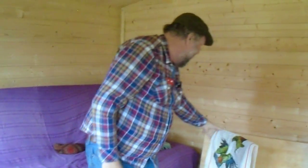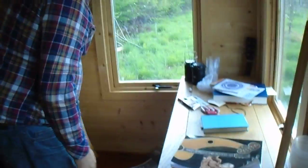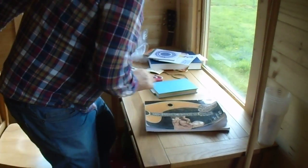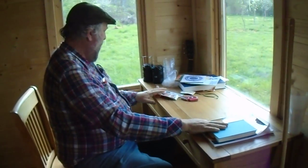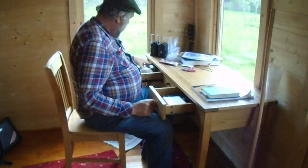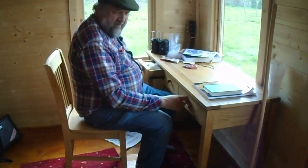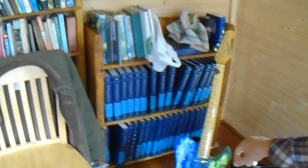Here's some chairs. There's a table which I haven't put up yet, probably don't need it. Bookcase. Here's my desk. This is where I will, in time, do some sitting and writing. Poetry book, guitar book. Odds and ends of stuff here. Some emergency rations. Bookshelf.